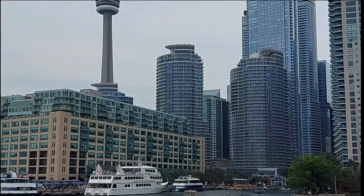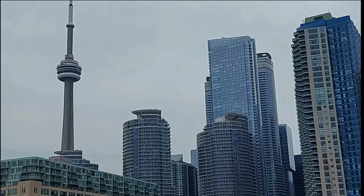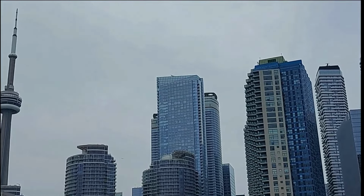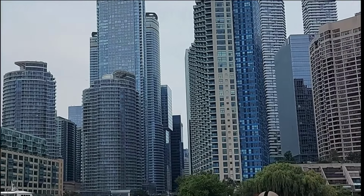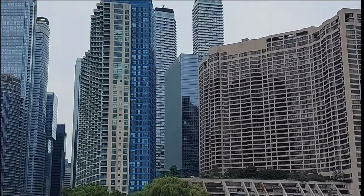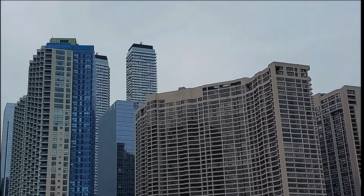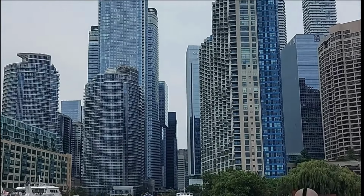And I'm giving some tips: go at the right time, like sunset or an evening cruise, which is quite good. You can see the sunset and also the city lights, even all the lighting, so it's very good.